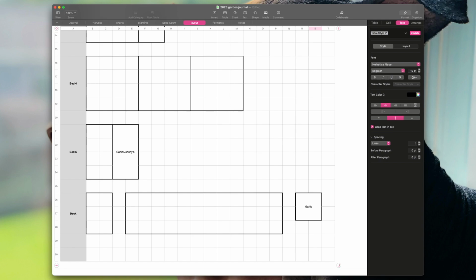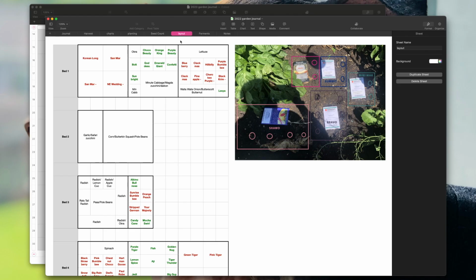Bringing back up the 2022 garden, you can see this all filled out, where I put all of my tomatoes, where I put my peppers. Peppers are in green, tomatoes are in red, everything else is just in black. Why I chose to do that, I don't know.